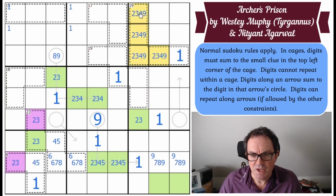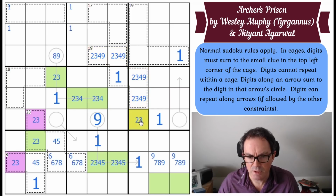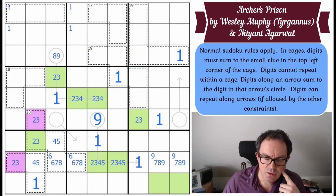So what I'm thinking now is I now know that one of these cages is 2, 3, 4, 9. If it's this one, whatever this square is would have to go here and couldn't appear in this 19 cage. Now, if on the other hand this is 2, 3, 4, 9, whatever is in here has to be in here and couldn't be in there. So that means one of these cages has not got a green cell in it, and one of them does.